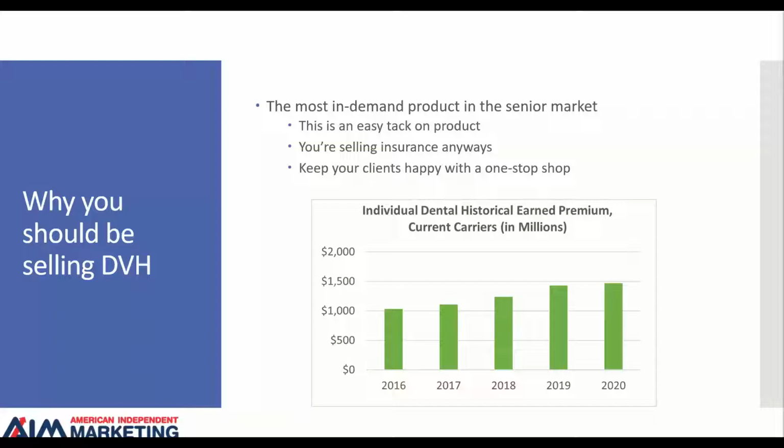Also, the cost, as we mentioned before, for dental vision is probably much cheaper than your clients would think. There is a reason why dental vision is known as a tack-on insurance. For the price of a cup of coffee a week, your clients can get the great dental vision insurance that they need. And of course, another reason why you should sell dental is the more insurance you're selling, the more money you're making, right? Commissions for dental and vision might not be the most lucrative way of making money on its own, but just like it's a tack-on insurance, you might as well not leave money on the table.